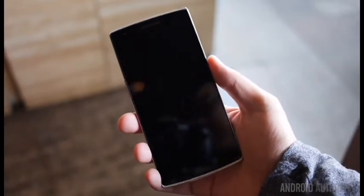So OnePlus's motto for this phone is never settle, and it's true. They haven't settled for anything standard whatsoever. They're pushing forward in innovation in so many ways. Not only is that some really impressive hardware, they're also having that huge 5.5 inches, but it is a full 1080p IPS display with Corning's Gorilla Glass 3 for some improved scratch protection and break resistance, which is really cool.